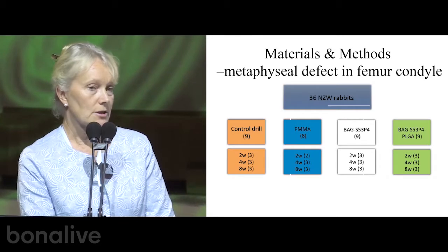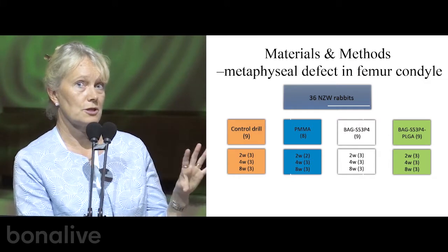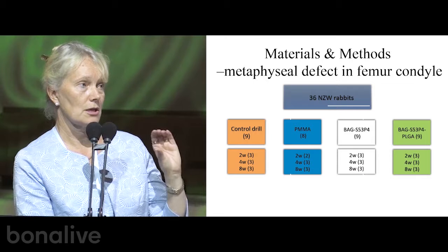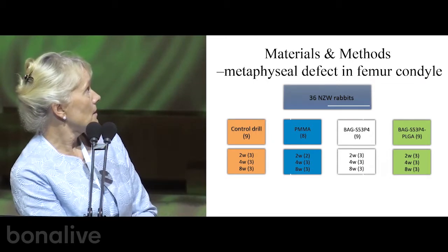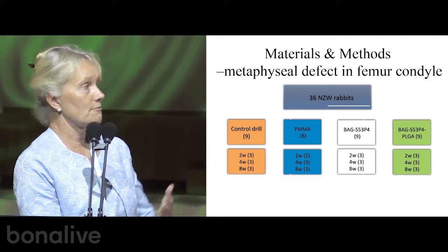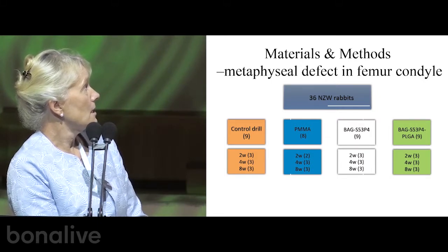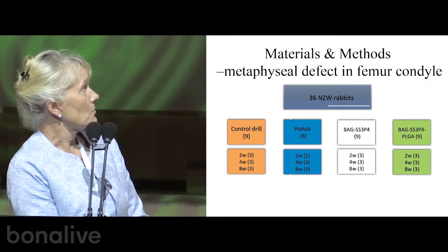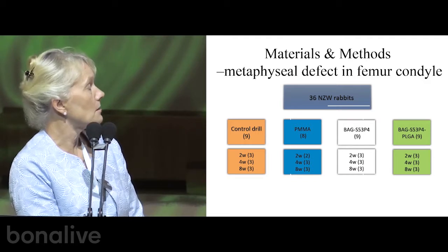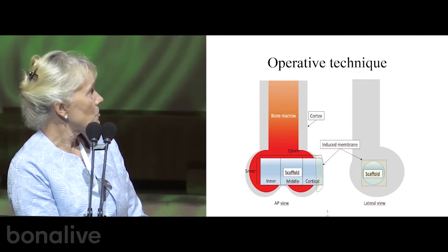So we have a study on 36 rabbits, and we did it in the beginning on the metaphyseal area, because we wanted to start from the beginning. And we made control drill holes as a control, because if you do a trauma, you will also have these triggering factors, the inflammation and so on. So we need to have one control drill without anything. Then we put PMMA rods, and we also had bioactive glass rods, and then bioactive glass rods coated with the polymer. And this is the operative technique. We put these rods, which are 5 millimeters in diameter, in here.